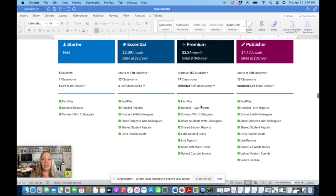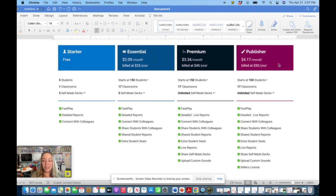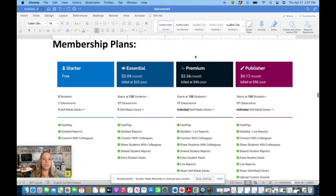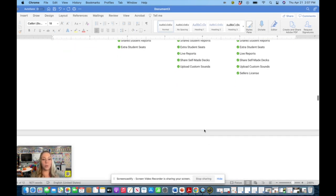Okay. And then if you want to sell your decks, you can always upgrade. You can always start at the 40 and then upgrade to 50 later on, if you decide to start selling, like if you realize, hey, actually, I can make some money doing this, then you can move up to the publisher. And that's what you would want to do if you want to sell your decks. Okay. So there's the things. Most teachers are going to choose this one, the premium for $40 a year. That will give you everything you want.